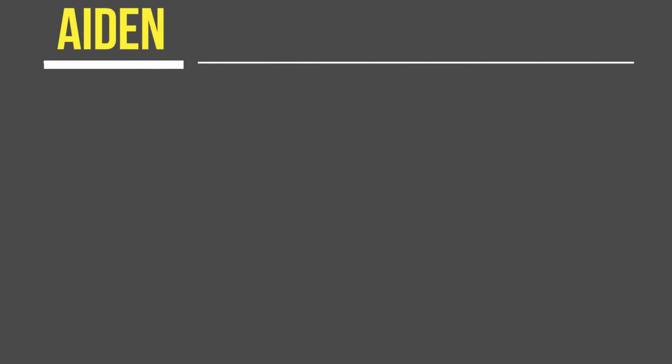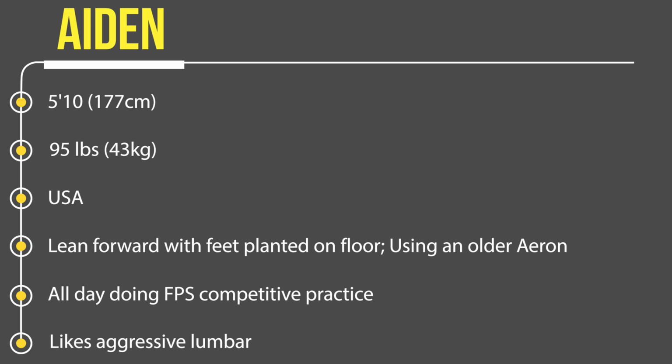Aiden is 5'10", weighs 95 pounds, lives in the USA, likes to lean forward with the feet planted on the floor using an older Aeron. However, based on other information, I don't think this Aeron has the forward tilt. I think that's just how they're sitting. They like to sit all day, and this is interesting. They sit for competitive FPS practice. So it's not just like having fun like me, it's actually competitive practice.